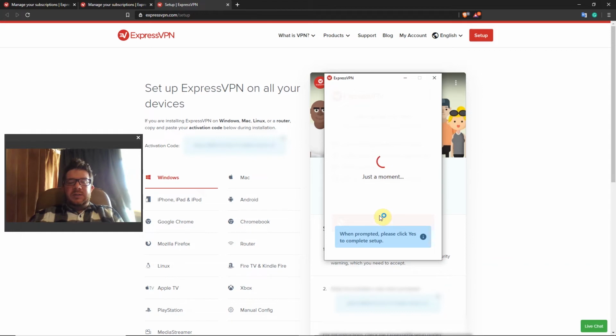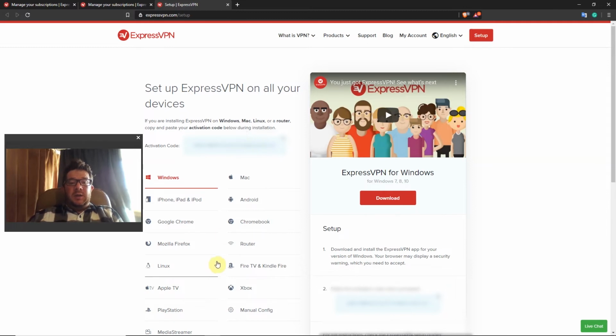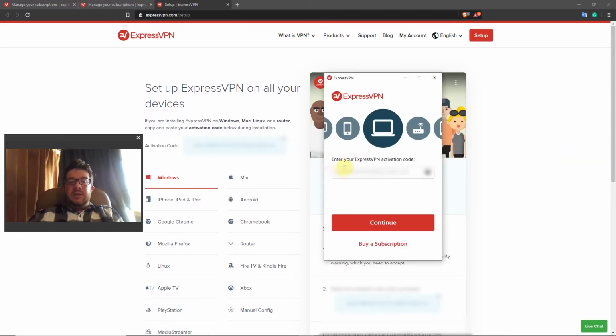Now you'll notice that I have a couple of blurred areas on my screen at the moment, and that is my activation code that this is talking about. I don't know how often that changes, so I didn't want to give out my activation code. But where those blurred areas are here, and you can see my mouse moving down here, you can click either one of those blue boxes and it will copy the activation code to your clipboard. And then you can paste that activation code into this enter your ExpressVPN activation code bar and then hit continue.